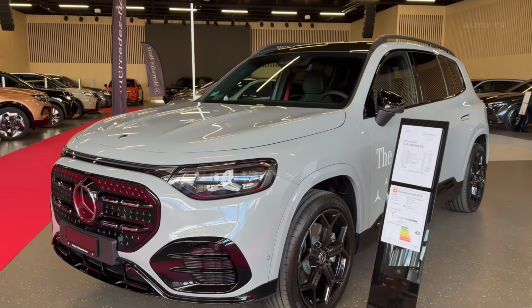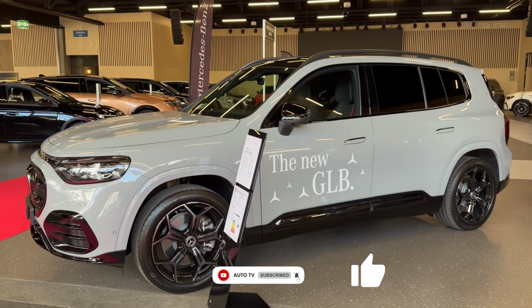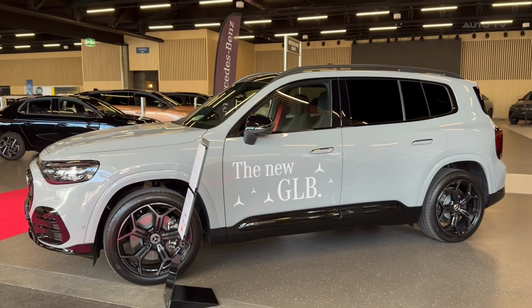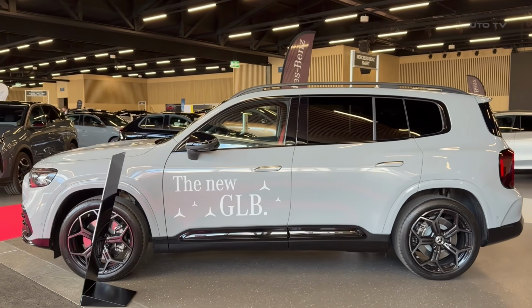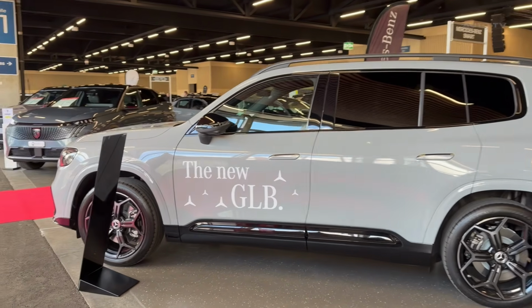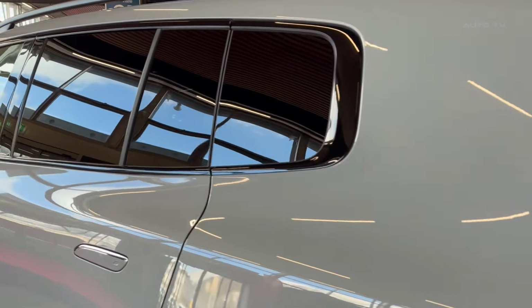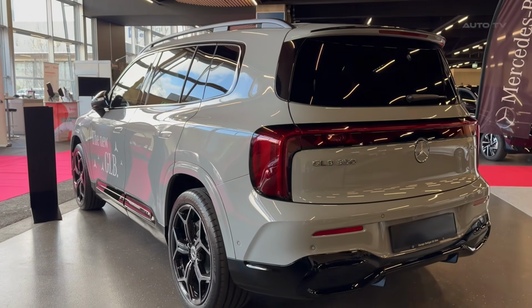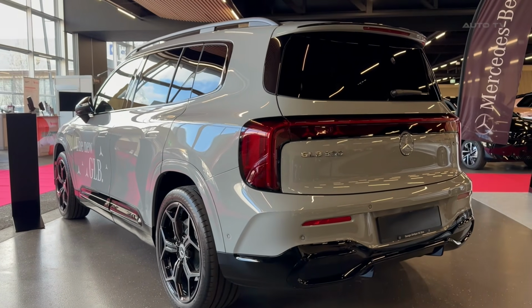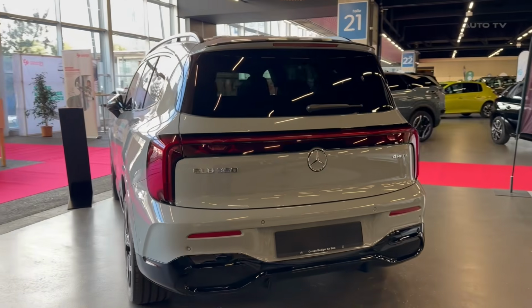The proportions grew nearly 4 inches in length over the old GLB, and the upright greenhouse is the architectural reason the third row exists. The MANUFAKTUR Alpine Grey on this show car at the Martigny Motor Show catches light from every angle on this floor. The flush handles and 94-star grille push the drag coefficient down to 0.26, which for a car shaped like a small brick is impressive. The BMW iX3 is longer, lower, sleeker. The Mercedes is taller, boxier, and fits 2 more passengers.